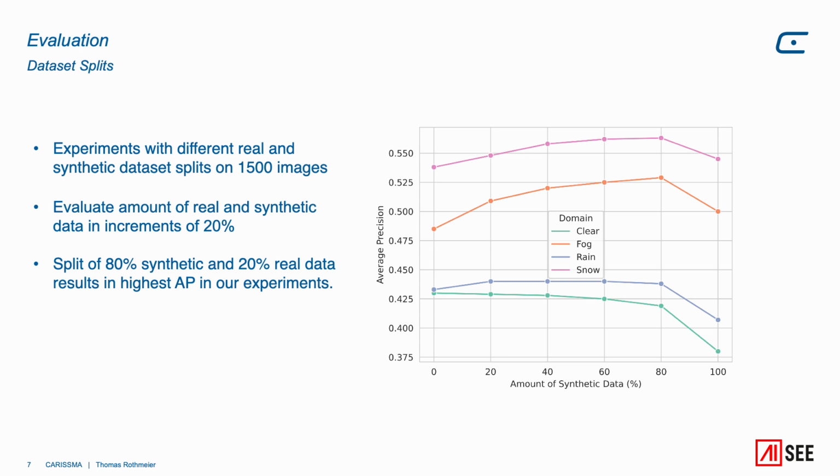In our evaluation, we see that an increase of synthetic data improves average precision up to an amount of 80% for fog, rain and snow. In clear weather conditions, we get worse with an increase of synthetic data. When using all 1,500 synthetic images for fine-tuning, we observe a huge drop in average precision for every domain.